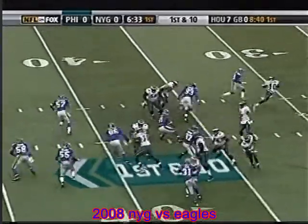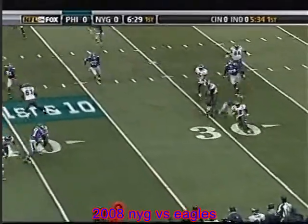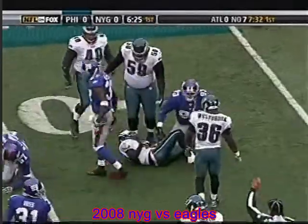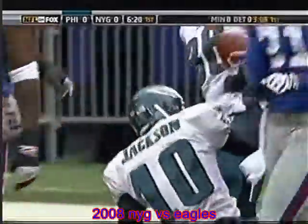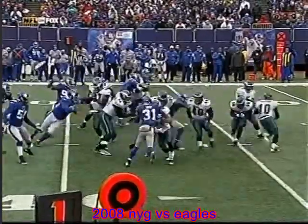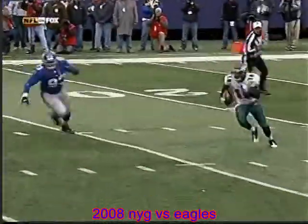Ten from the 40, the end around to DeSean Jackson. He's forced back by Corey Webster. Now heading back towards the line of scrimmage, stripped up back at the 38. So we saw the Giants lose 12 on a reverse. DeSean Jackson losing 2 yards here. Well, he does a great job to just lose two. That's a great stiff arm on Corey Webster.